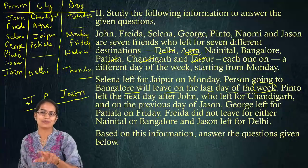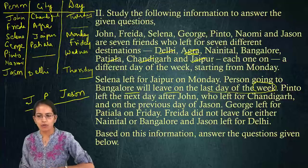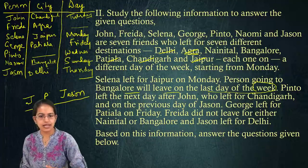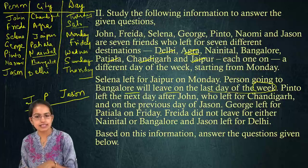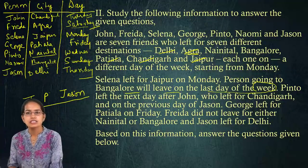The only option could be where both the spaces are blank, and that's with Naomi. So Naomi went to Bangalore. Okay, and that was on Sunday. So Naomi and Sunday paired. Now which of the cities is left? Nainital is left. So fill up Nainital here. And which of the days is left? That is Saturday. So fill up Saturday here. So Frida went on Saturday.